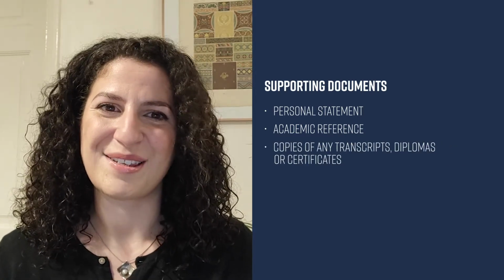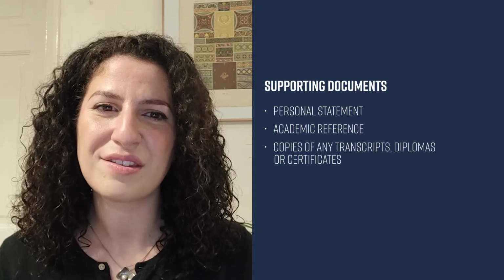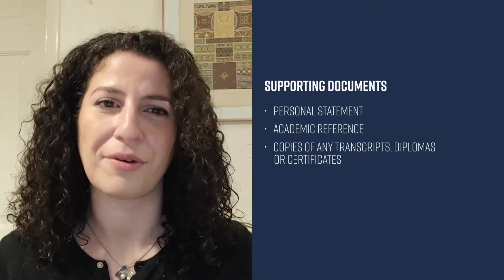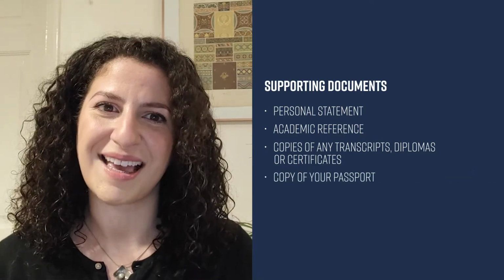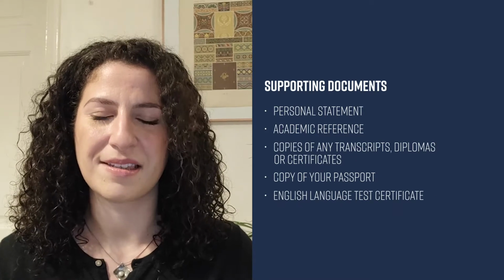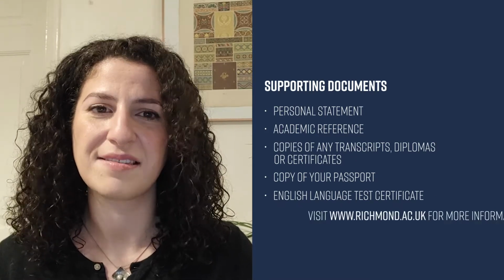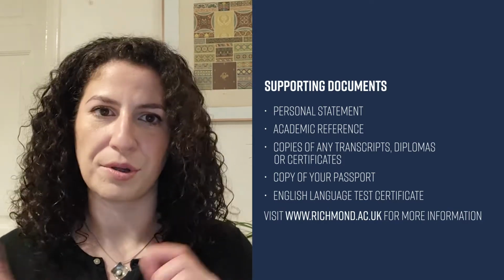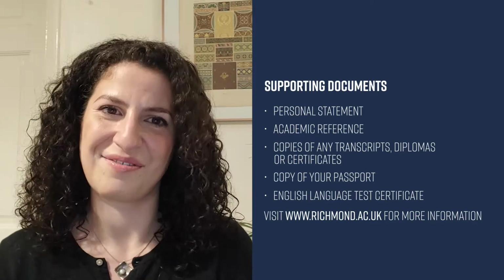Then the next document you'd need to provide would be copies of your transcripts or certificates, diplomas for any completed qualifications or in progress qualifications, a copy of your passport, and then lastly, where applicable, an English language test score. And we do accept a range of different tests, and you can visit our website for further information on the tests that we accept and the individual component scores that you would need to achieve. Once we've received your complete application, we aim to review your application and notify you of the outcome of your application within 2 to 4 weeks.